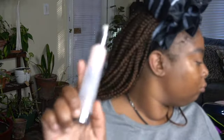Great brow products. Great brushes in general. Love Real Techniques brushes. Love Morphe brushes. I like MAC brushes. I love It Cosmetics brushes. I like Benefit brushes. I mean, yes, girl. And I love Tweezerman brushes.